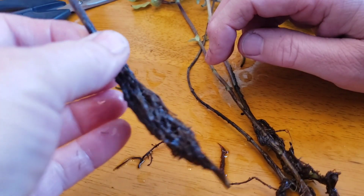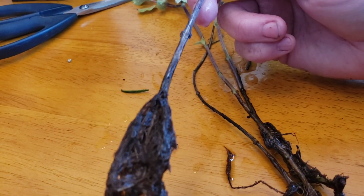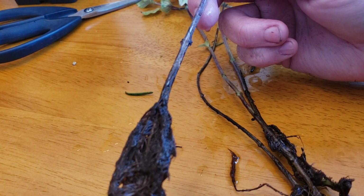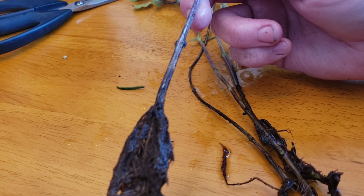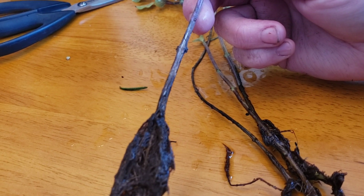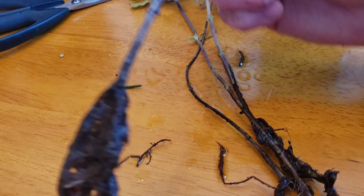This one I am worried about, this cutting. And just think about it, guys. How long have I had these guys in a cup of water? Let's think. Late October. So we'll say I took them mid-October just for math purposes. Wow. 5 months living in water. Now, about a month ago, I did put a tiny, tiny little bit of fertilizer in this cup just to give them some food.